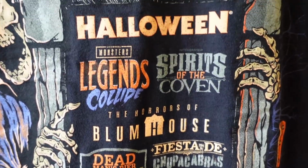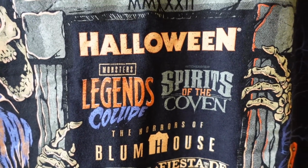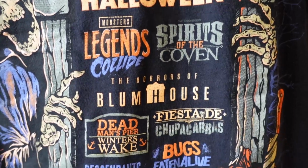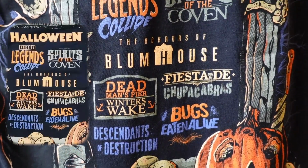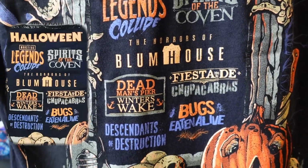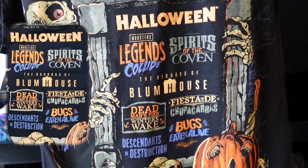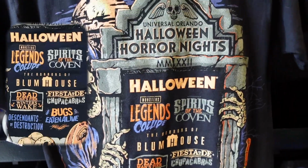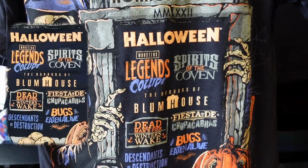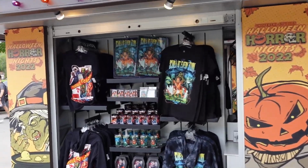Now, what's interesting is, when we were talking in an earlier video about a leak, there was a leak that showed all the different haunted houses. This is pretty much the exact image that was shared months ago. So it looks to me like this is the back of the shirt that was actually leaked. So it was a legitimate leak, because this is pretty much exactly it. Pretty cool. And this one was $33 and the Michael Myers one was $37. Now they have lots of kiosks out here as well.